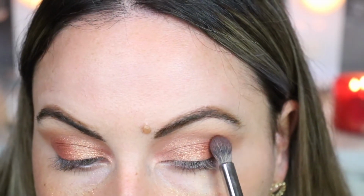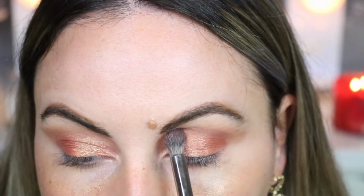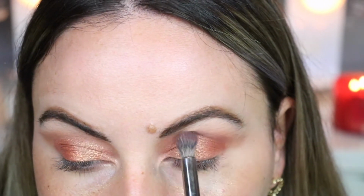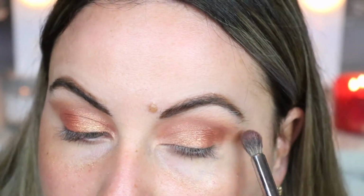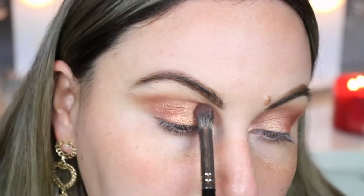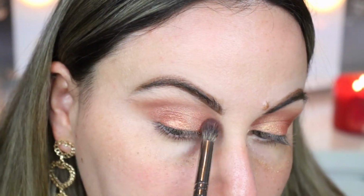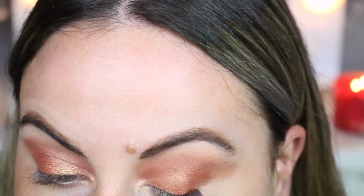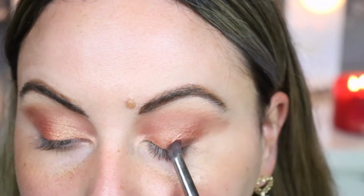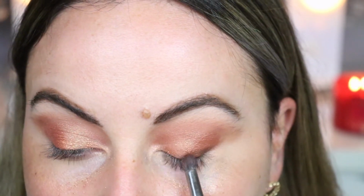Okay, now I'm going in with a smaller blending brush, and I'm picking up the shade Cinnamon Swirl, and putting that in my crease. Next, we're gonna pick up the darkest shade, Batter Up, right here, and we're gonna create a little bit of a smoky eye now. We're gonna go along the lash line.